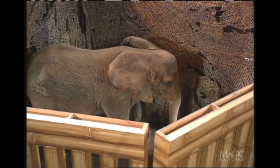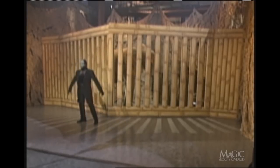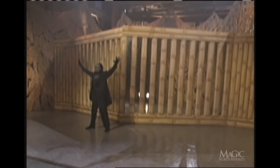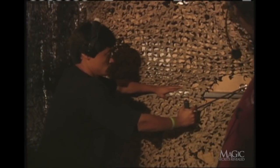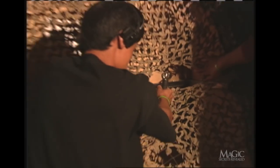Let's watch that again. The elephant is inside the cage. When the smoke clears, you're seeing a mirror image of the netting outside the cage. This makes it appear as if the elephant has vanished. Behind the scenes, split-second timing is critical to making the illusion work. On cue, a stagehand pulls a lever that moves the mirrors into place.